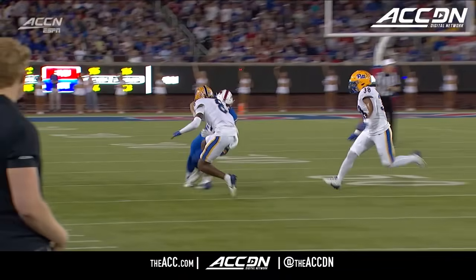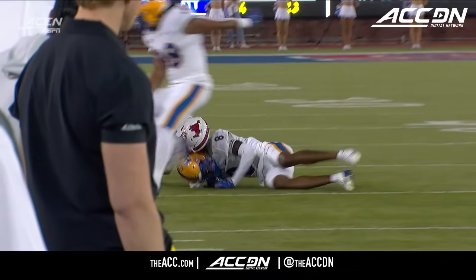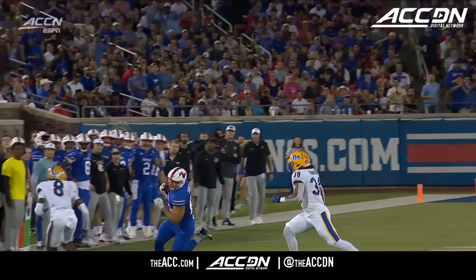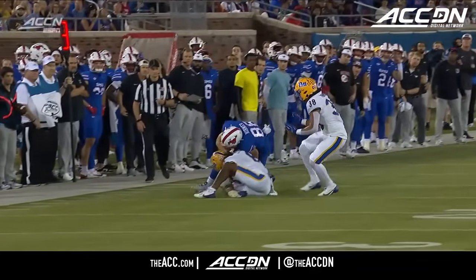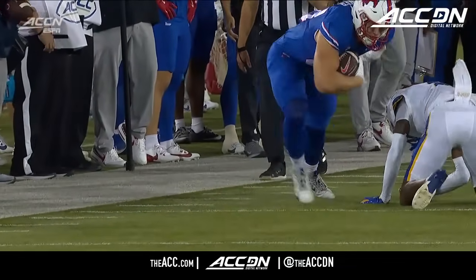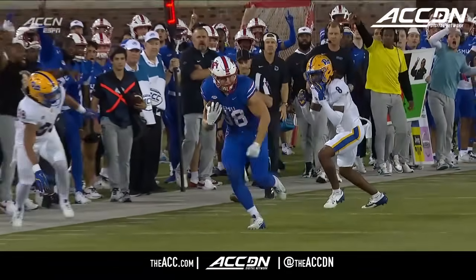Nice job keeping his balance and gaining some extra yardage and a fresh set of downs. Lynham tried to get him on the ground. Brookings is the injured Pitt player that's being tended to, but you see Matthew Hibner make a terrific play. He had 4 catches last week against Duke. He had not had a catch in the previous.